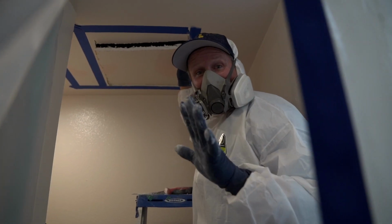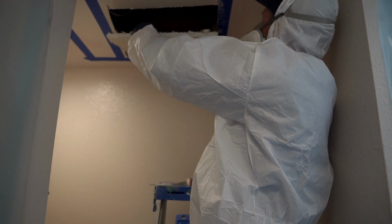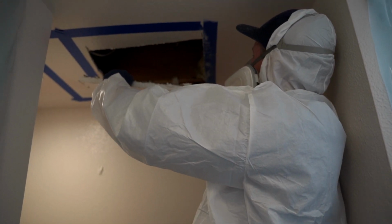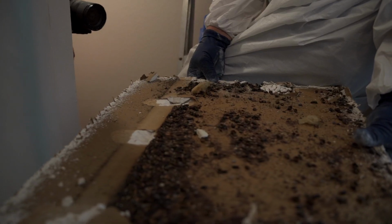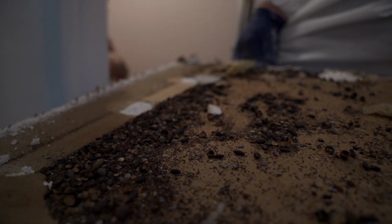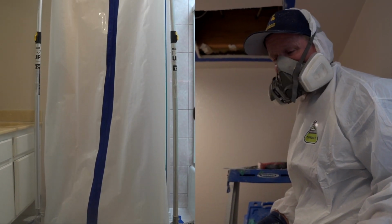All right, guys, so we've got it cut. Let's see what we find here. Wow. Look at that. That is called rat poo-poo. Again, folks, this is why you've got to build containment.